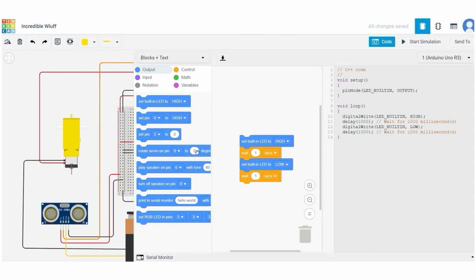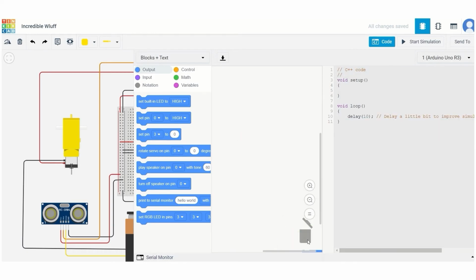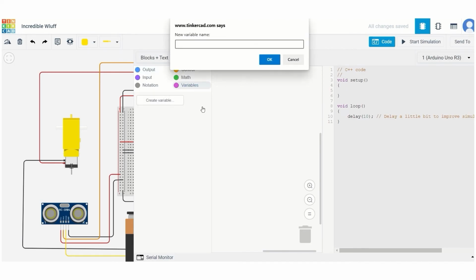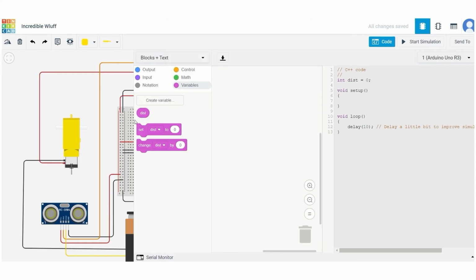Scratch command, whenever you are dragging and placing it here, it generates C++ code here. This C++ code can be used for the Arduino. By default, it has a blinking LED code, which we don't want. You press it here. Now we have to keep the variable as the distance. Click variables here. Set the variable as distance, say dist. Okay. So keep the left mouse button down, drag and place it here.